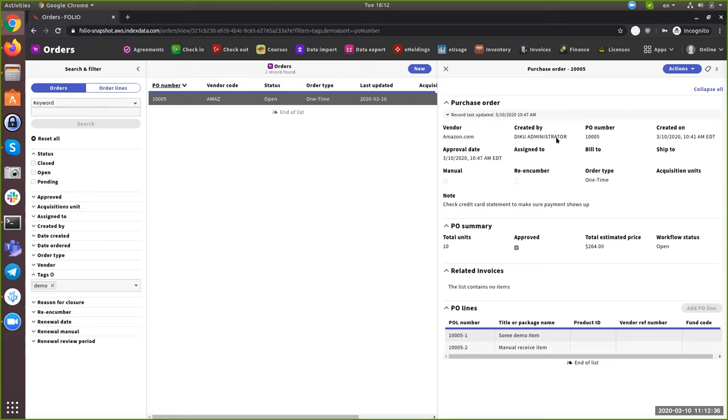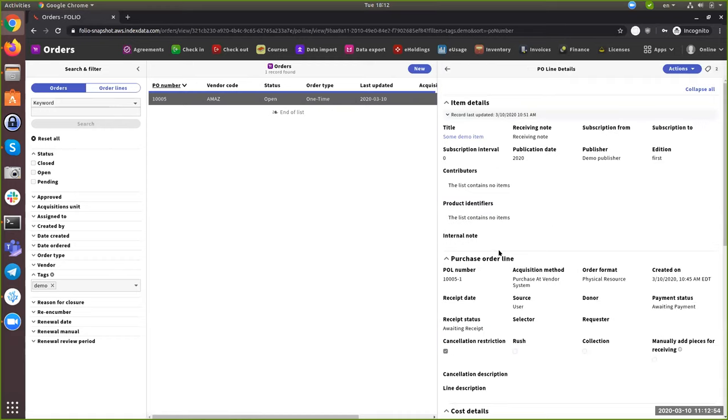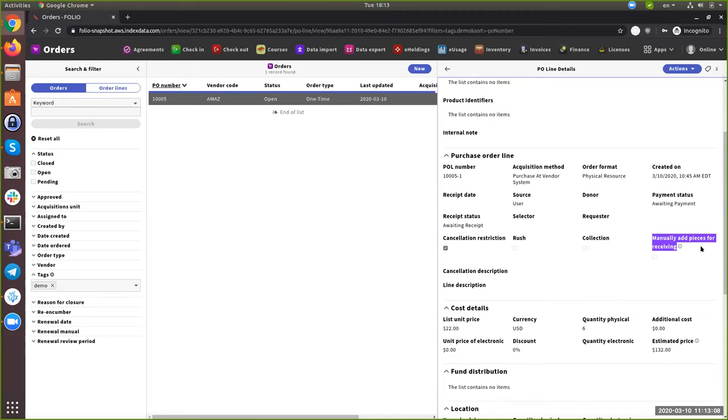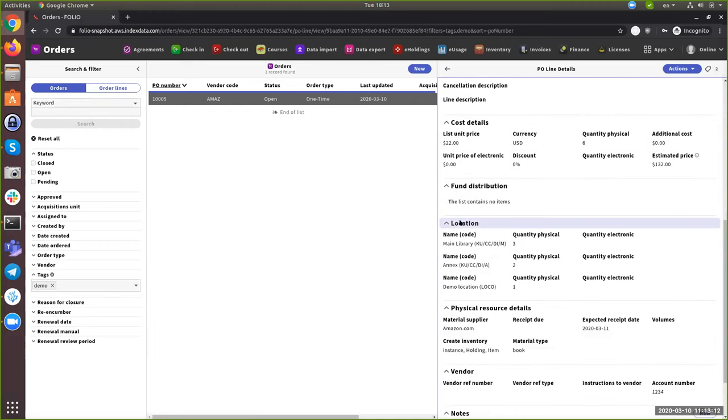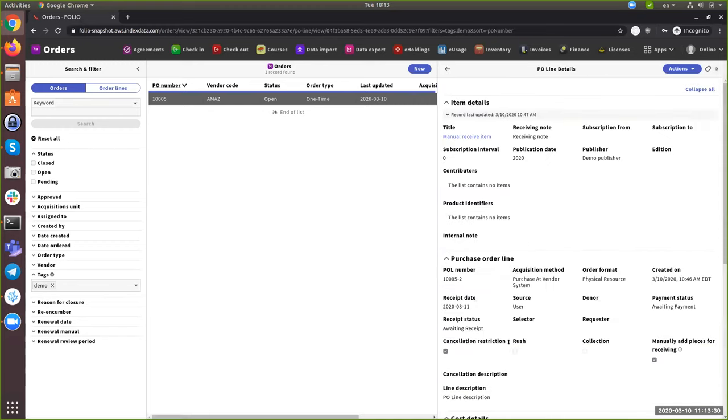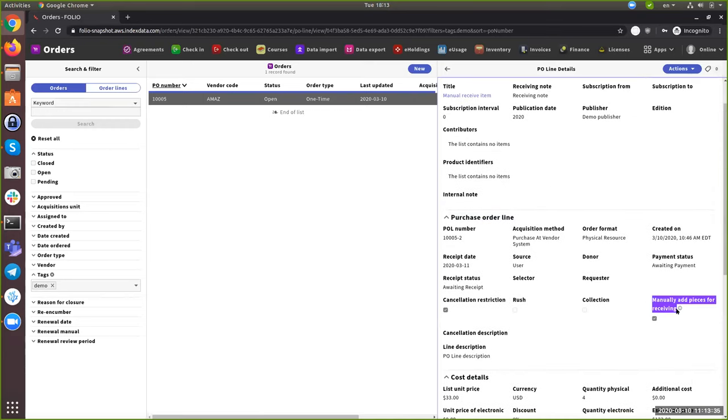So I wanted to show you that here we can observe in UI orders, an order I prepared. It's in open status, and it has two PO lines. One is connected to the inventory, and it will have pieces created at the open order stage. So basically, we have several locations waiting pieces, and definitely a connection to the inventory. Another purchase order line has the ability to manually add pieces. So I'll show you that as well.